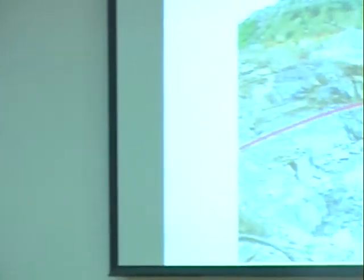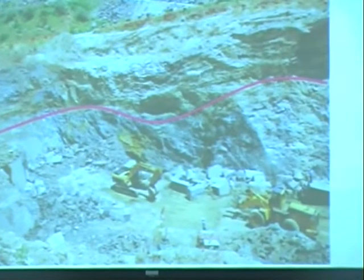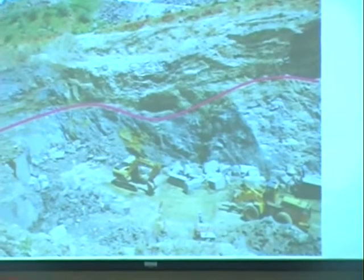Contact and regional metamorphic rocks with igneous bodies as intrusions. And the quarry was in the quarry proximity. The major rock type was the granitic gneiss, which is light colored on the top, and the lower one is a dike intrusion of dolerite.